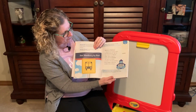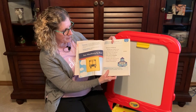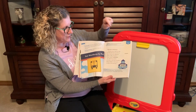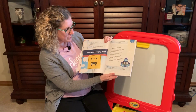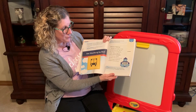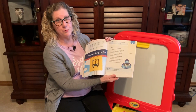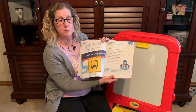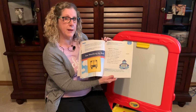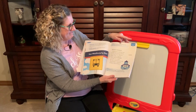At the bottom of the page, after you have read, it says reread the story. Reread this story right here, page 17, and it asks you a question. How should visitors to Westburg use the map in this pamphlet? Write it below. And as we've been concentrating on all year, your sentences need to be a complete thought, start with a capital letter, and end with some kind of punctuation.